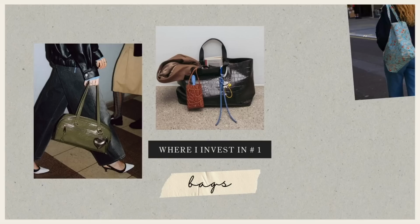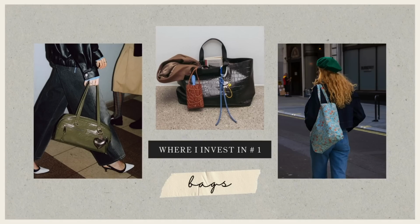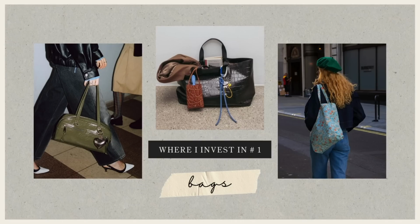The first place where I spend and invest in my closet is bags. And the reason why might be a little bit weird and counterintuitive, but that's because I'm not a bag person. I don't like bags. I don't love carrying them, but I mean, I'm a bag lady. I love having my phone, my camera, my lip gloss, my little pouch, all the things. I need a bag, but I don't want to have to think about it.